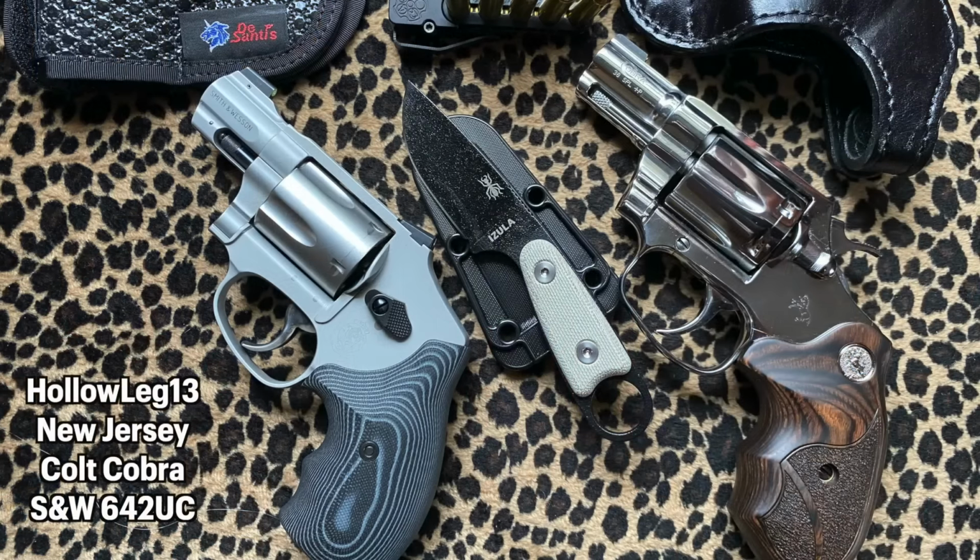All right, next we have Hollow Leg 13. I know what a third leg is. I'm not real sure what a hollow leg is. But they're from New Jersey, and they're carrying both a Colt Cobra and a Smith & Wesson 642, and I believe the UC is for Ultra Carry. These are a special edition J-frame from Smith & Wesson, I believe in conjunction with Talo. But like I said, these are two 38 special revolvers.